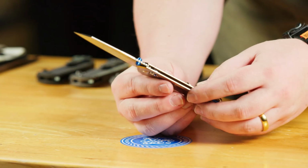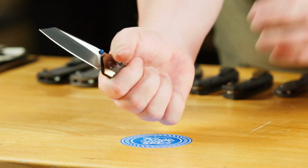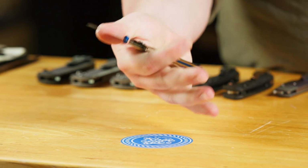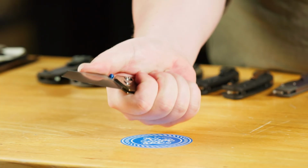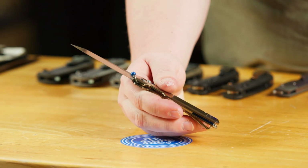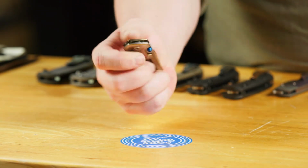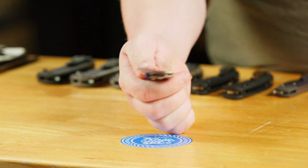And these titanium handles, nicely contoured, are very thin as well. So it is going to vanish in your pocket, but the way they've designed the handle, it fills out the hand quite nicely. I could comfortably use this for a good long while before getting any hot spots from the thin handle. Reversible pocket clip, crossbar lock for ambidextrous carry, and a very satisfying action.